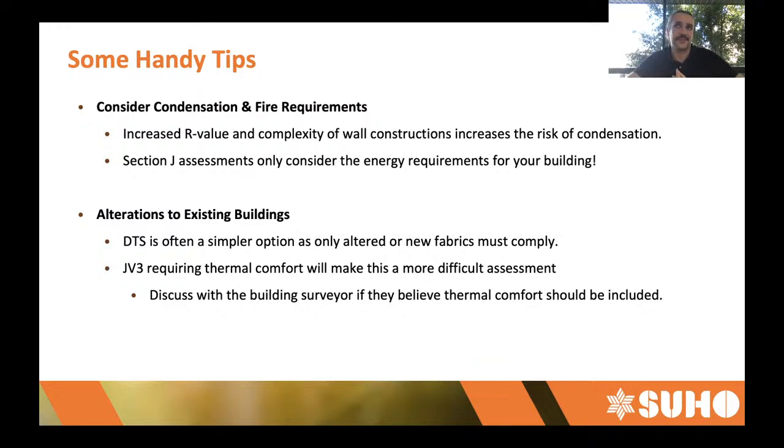Our studio team can also provide advice around that if you're interested. In terms of alterations to existing buildings as well, often DTS is, I suppose, crudely put, a simpler option, as only altered or new fabrics have to comply to the Section J requirements for the new code. If we go a JV3 assessment, it poses a couple of additional risks potentially to your design.